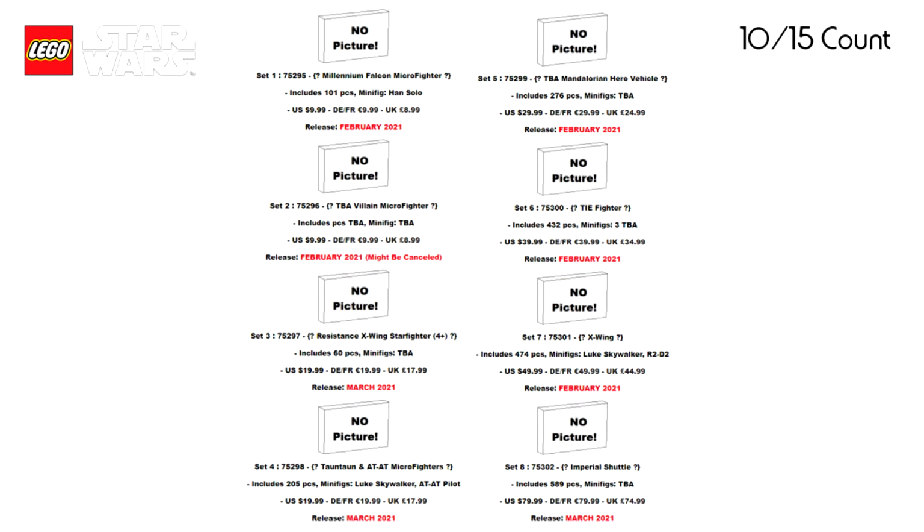Moving right along to the actual set list right here for February, or at least January. Don't really know when these are going to be coming out. It looks like these are going to be coming out in a mix between February and March. We have set number 75295, Millennium Falcon Microfighter, which includes 101 pieces, minifigure of Han Solo, who looks like he's going to be in his Hoth attire, retailing for $10 in February of 2021.